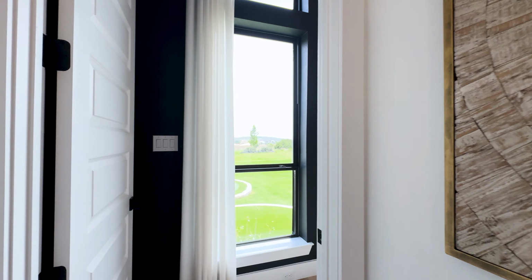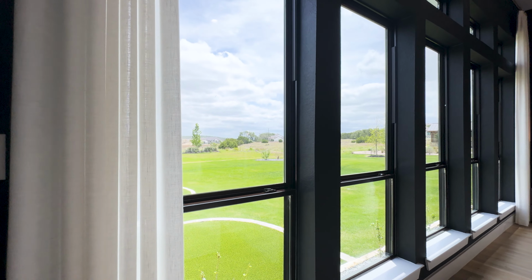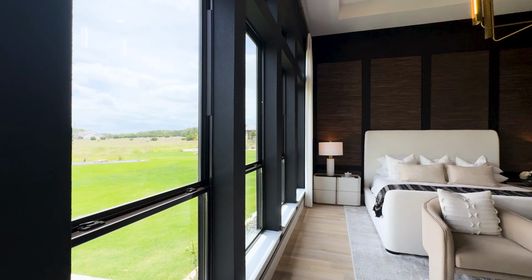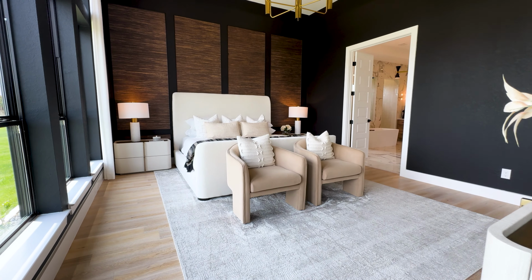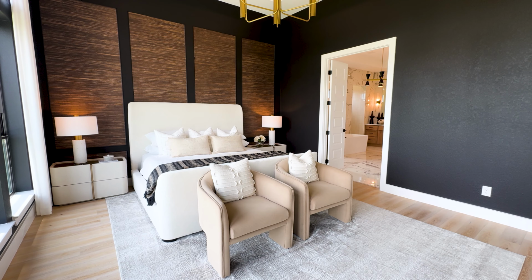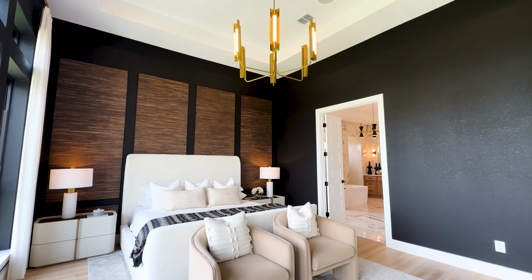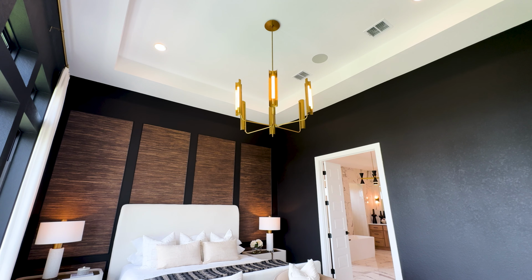So finally making our way into the master, the primary. Here we are. Gorgeous windows throughout. Take a look at that. So panning over into the master. Very good space. Let me know what you think about the darker colors for the primary master. I like the darker colors. I feel like it makes the room feel a little more relaxing, a little more calm to unwind after a long day.